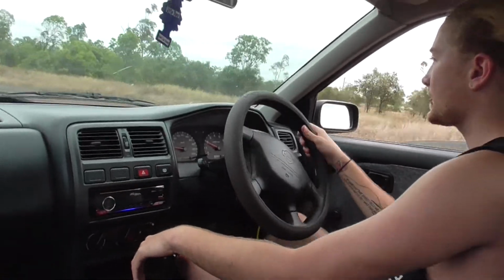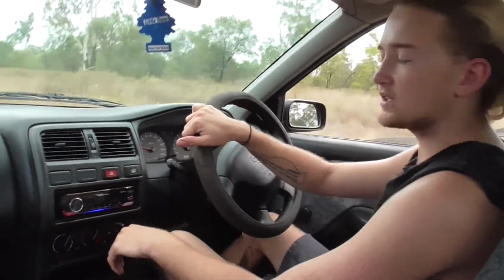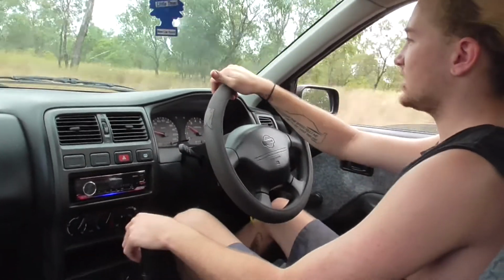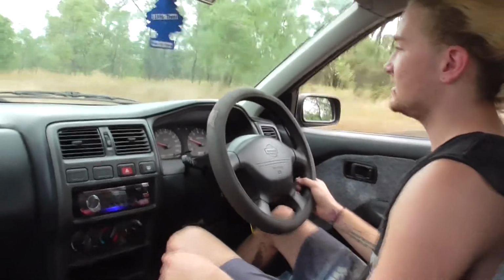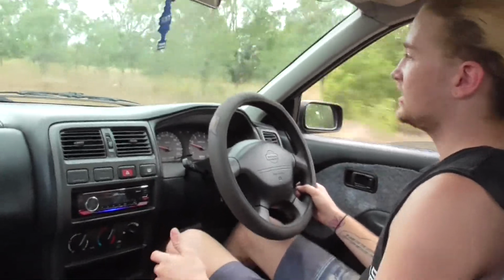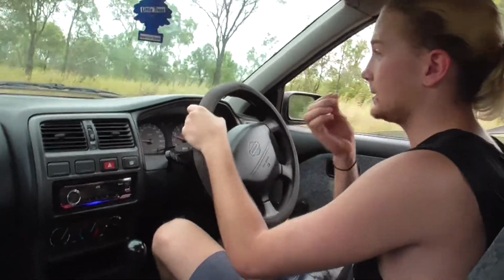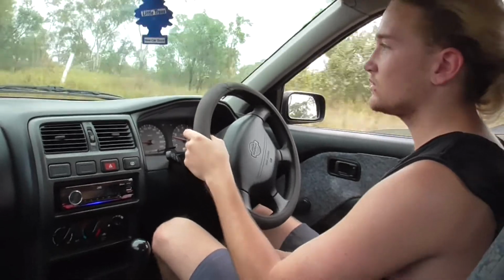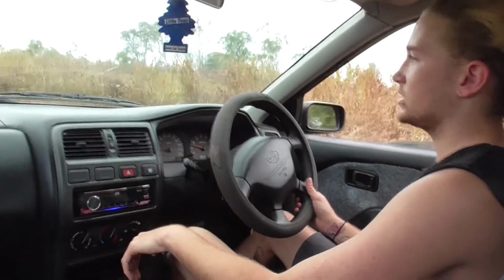But once that clutch is done, this will be a really good car. I've owned a few of these Pulsars and I personally have never had a problem with them. They're really reliable cars, and they'll get you anywhere. As long as you don't completely thrash the shit out of them while they're stock, they will. They'll get you anywhere. Oh, this part of the road is really rough.